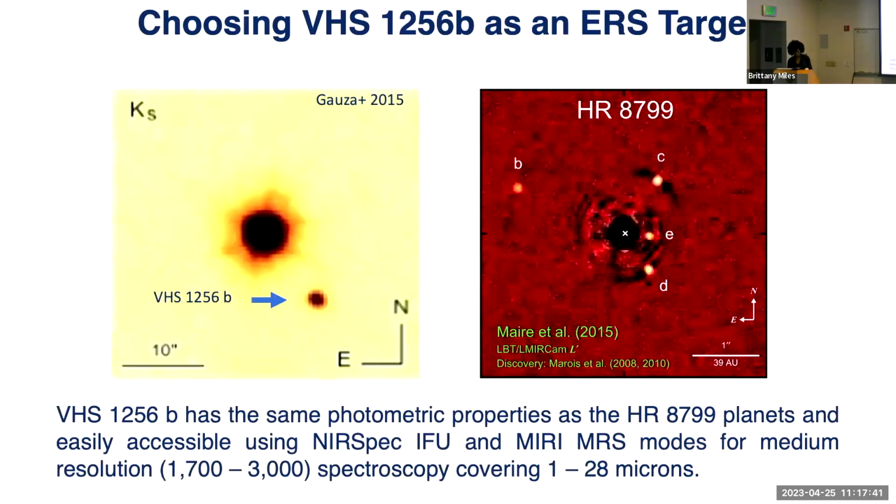Okay. So the point of the early release science programs for JWST is to understand how well JWST can do important science for our community. And so for the direct imaging team, we chose one target for NIRSpec IFU spectroscopy and also MIRI IFU spectroscopy. And people ask, why do we pick this target? One, because the GTO teams picked all of the good ones before and there's not that many left.